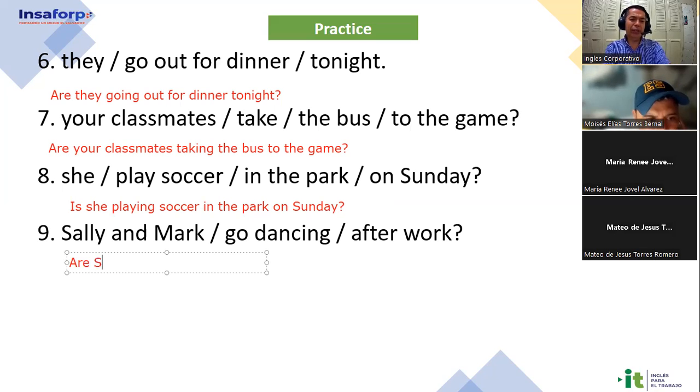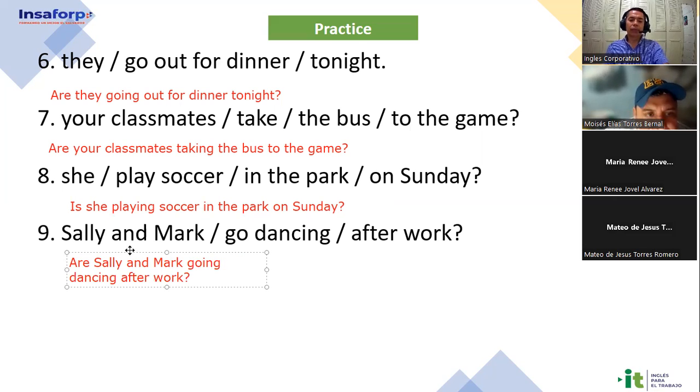Are Sally and Mark? We can copy the... Okay. Are Sally and Mark? You can say "they," no problem, but let's use the names. Are Sally and Mark going dancing afterward? Are Sally and Mark going dancing after work?